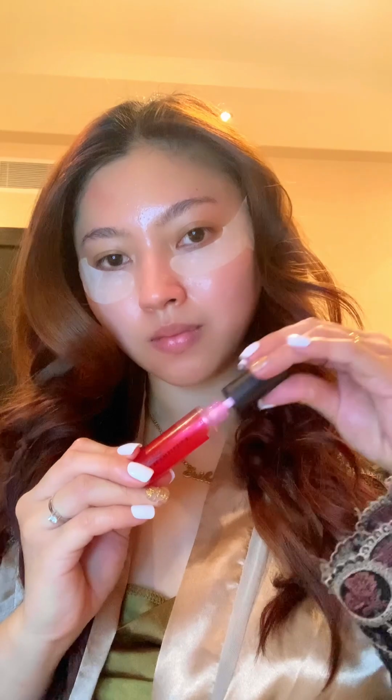Let's just get started. I've already prepped my skin. All I have to do is put on this under eye mask to prep me for my under eye makeup and also to avoid any eyeshadow fallouts. I'm also going to prep my lips with this MAC lip oil to keep my lips moisturized all throughout the makeup routine, and I'm going to top it off with this lip plumper that I have been using for years. This is my secret to plump, juicy lips.